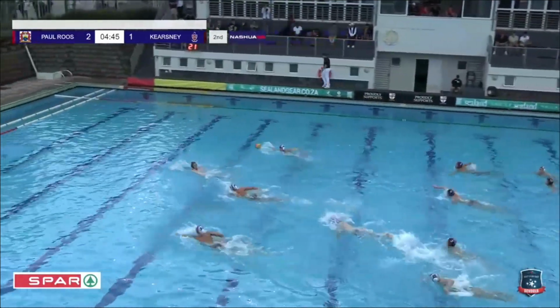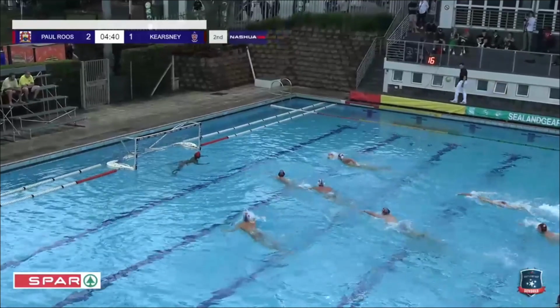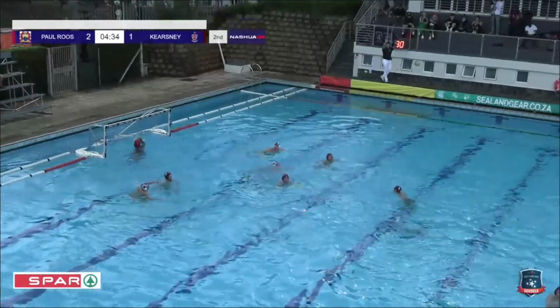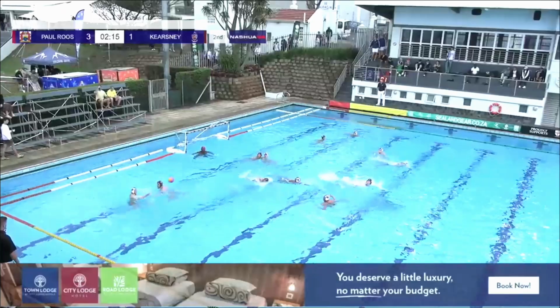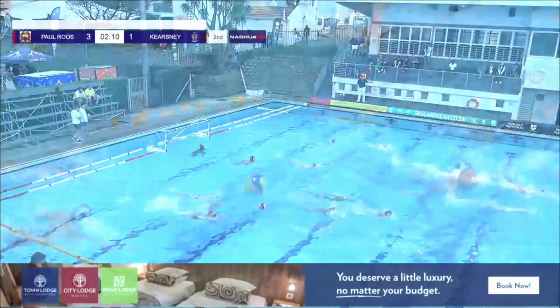A lot of white water shown down the middle of the pool. The cross pass is on. There we go. Max Mossop finding the back of the net. Another very talented player from Paul Roos. And that concludes their 30 seconds of attack.